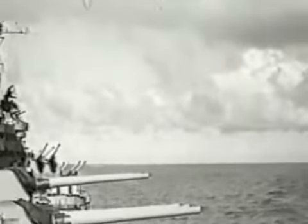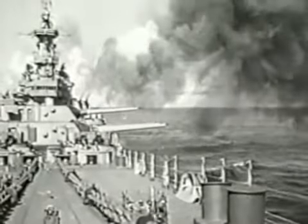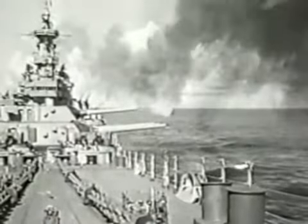Of course, all you've seen are the actual steps required to load and fire only one gun. Now, when you multiply that by 3, and you want to keep them firing, there's a lot more that goes on.